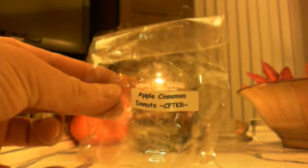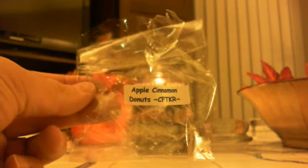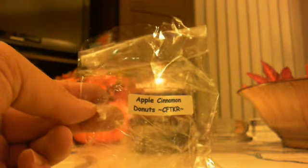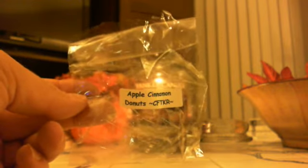First one I have, Apple Cinnamon Donuts. Now this one was a really nice fragrance. A very nice bakery scent with apple and cinnamon. I don't know that I exactly got donuts, but you really got a dough type bakery note. And the apple and cinnamon were blended very nicely.